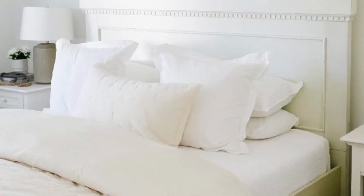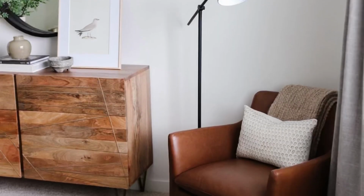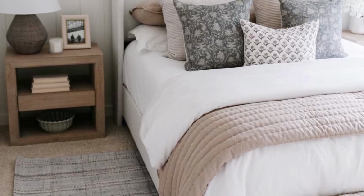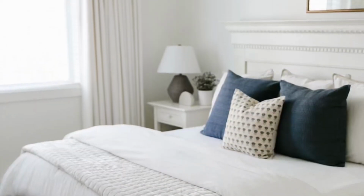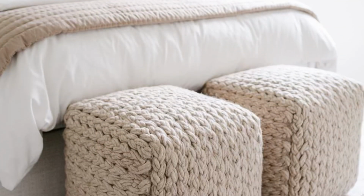I will go over styling a nightstand as well as a dresser, different ways you can use artwork, functional lighting ideas, layered bedding, and pillow combo inspiration. I'll give you ideas on what you can style in empty corners, and we won't forget window coverings and decorating the end of the bed.